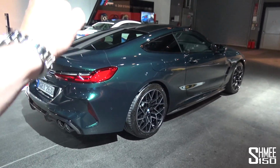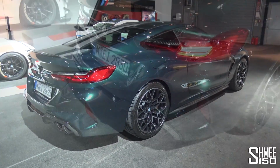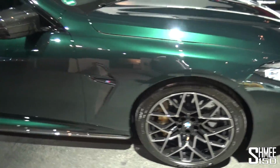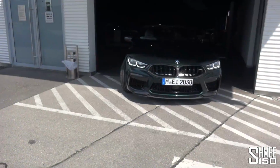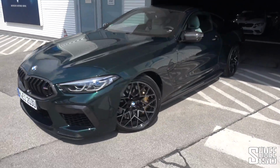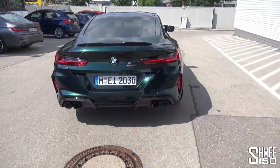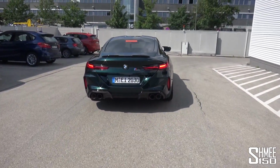For now though, it's time to get this started up. Take it on out. Back into life, cold start from the V8, always sounding good. So we'll get this outside in just a moment. Back out into the sunshine, Oxford Green looking fantastic as ever. Sounding good as well, so we will get this on out and go for a quick little drive.